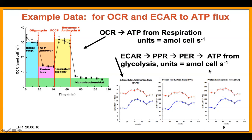And with these two kinds of information, when we put it together, we can get the rate of ATP production, okay, by the cells, and we can dissect it. We see how much comes from respiration and how much from glycolysis. We can use different substrates, et cetera, so we can really dissect on an absolute quantitative basis the flux of ATP in cells and where it's coming from.